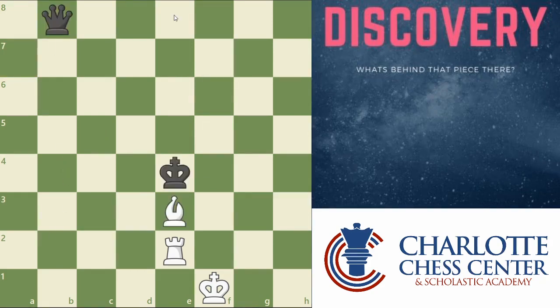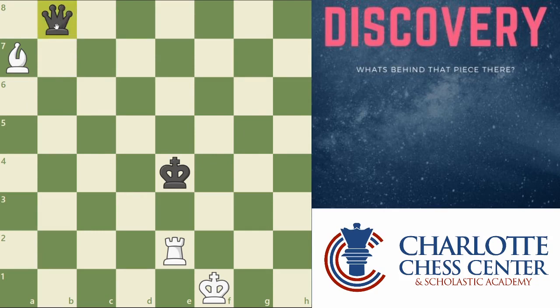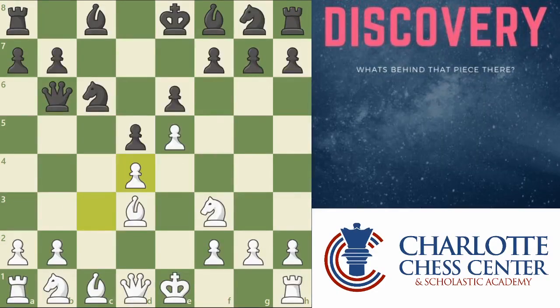I want you to notice that if it wasn't for the check, I would not be able to put this bishop here. If I just put the bishop here and that's the only thing that was happening, the queen would take the bishop and all of my best laid plans wouldn't work out very well. This is the magic of discoveries. I can put this bishop anywhere I want. I can put it over here, I can put it over here, I can put it on the moon. And it doesn't matter because the rook is giving check and black has to deal with that instead of where I put my bishop.